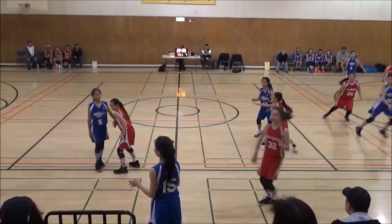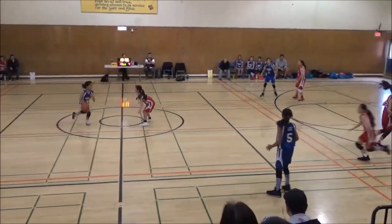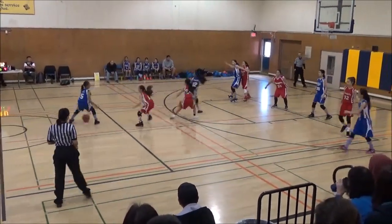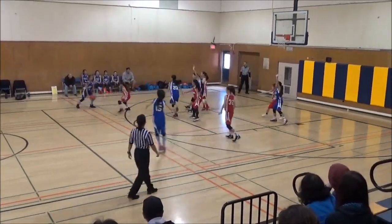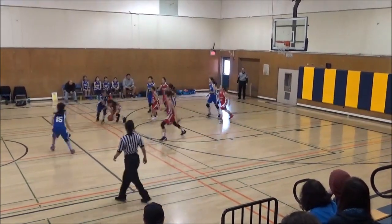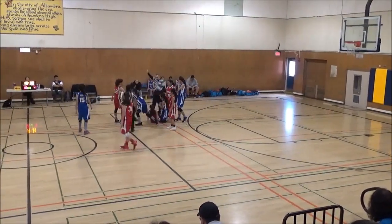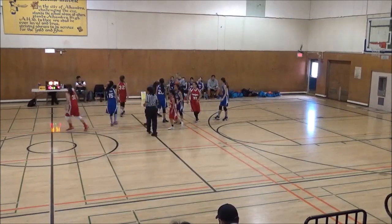No, but I think the last possession, I don't know what the last. And Katie almost steals it. And number five, guarded by Kelly. And oh, bounce. Kelly does get it. And a jump ball.